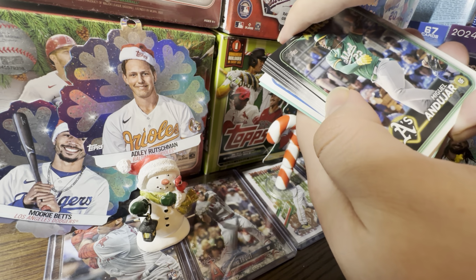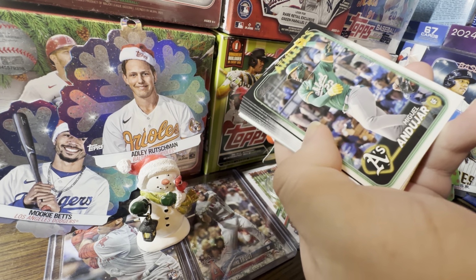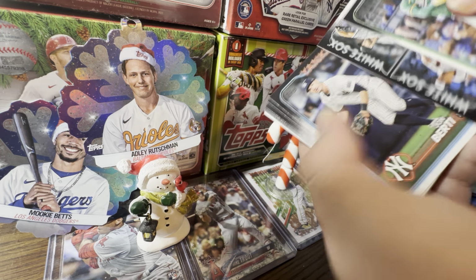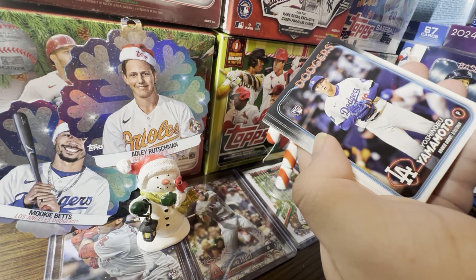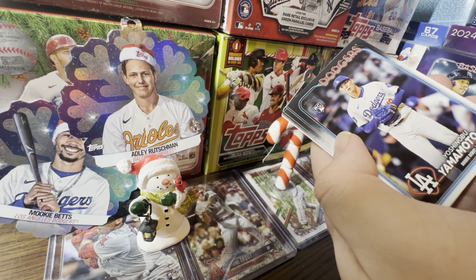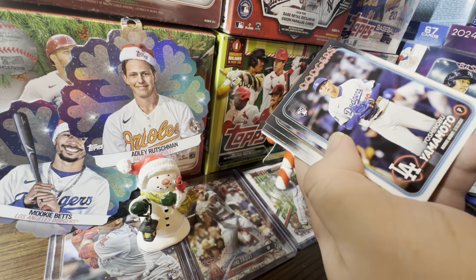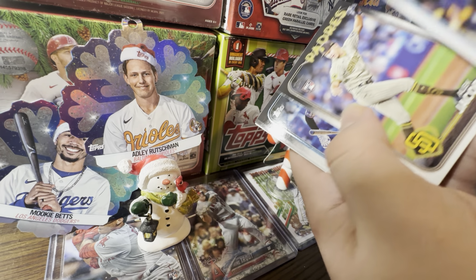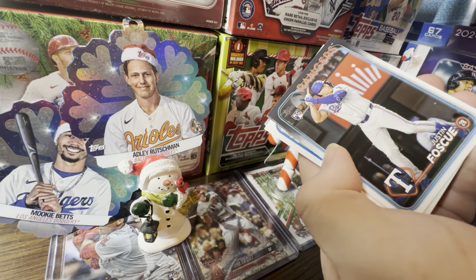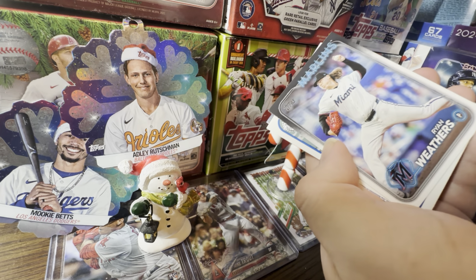But I have not seen a hanger box of Update yet, which is kind of depressing because, you know, there's Yamamoto. That's a good one. Because here's the thing with hanger boxes. They are mathematically the best way to buy Update. And I have not seen them. So I don't know what's going on with that. But let's just see what else we got here.